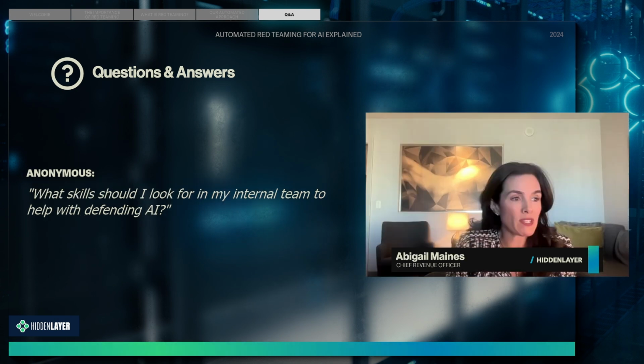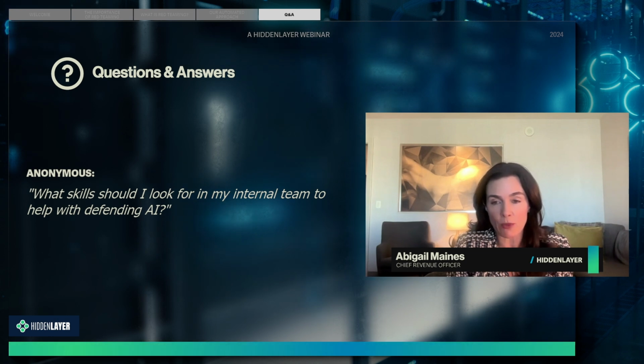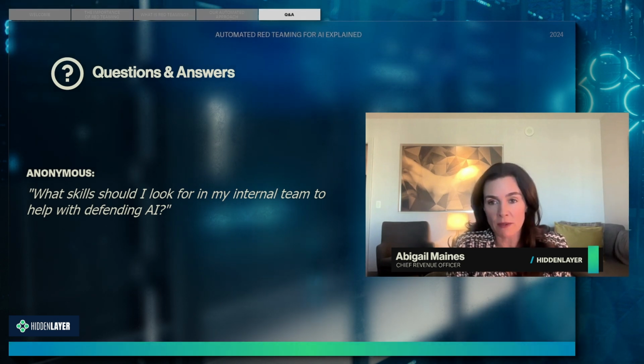Another question: what skills should I look for in my internal teams to help with defending AI? I think we get this question quite a bit from customers. They are looking for what is the level of domain expertise one must have. Are we talking about data scientists here? Are we talking about MLEs? Are we talking about security teams that we can train up? So any reaction to that question?